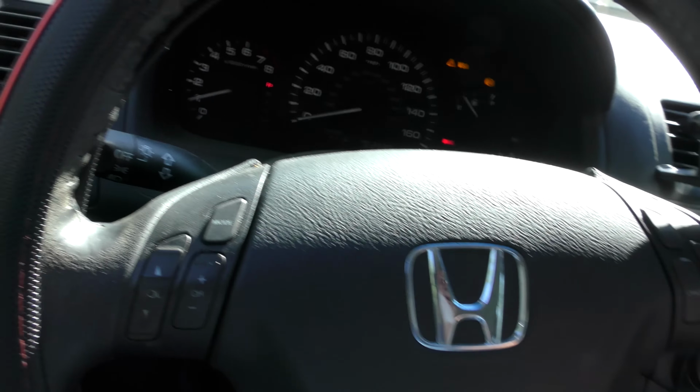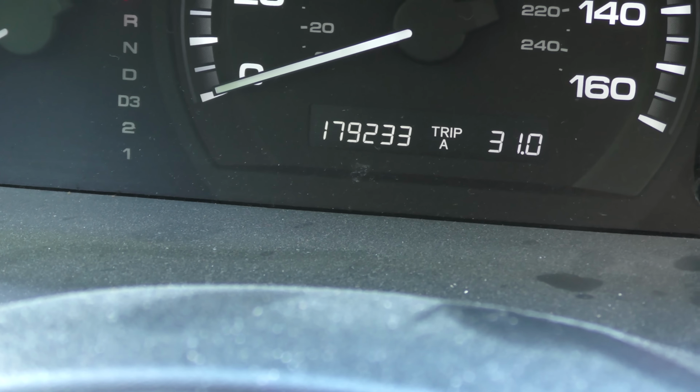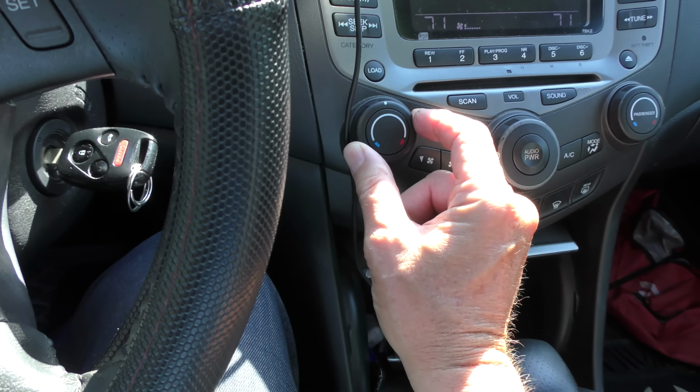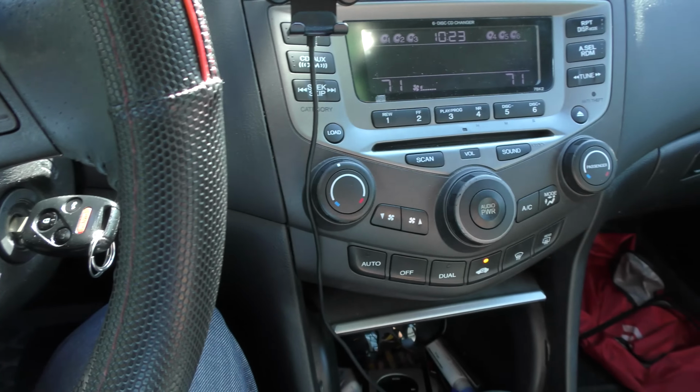The Honda starts right up, and as you can see, 179,233 miles, and being the original owner, he knows all the mileage on the car. It's not a question of you bought it used, you know if the original owner beat the heck out of the thing or what. So, he knows the history of this car. And it is a Honda, all the windows work. Everything pretty much works. The air conditioning is so cold, you can see he's actually mixing the heat with the air conditioning so he doesn't freeze to death.